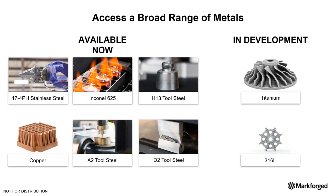And what's cool about this process is that many, many metals have the ability to be printed in this manner. So eventually, we're going to add more and more materials to the portfolio that you're able to use inside of your 3D printer.